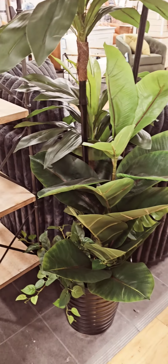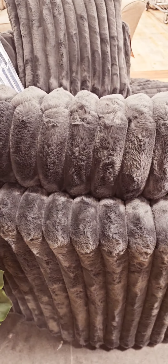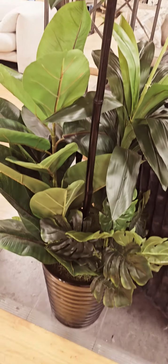Now I like this here, but I don't have nowhere to put it. This is cute. We'll go in the corner. $129. It's a nice tall plant. Real nice.